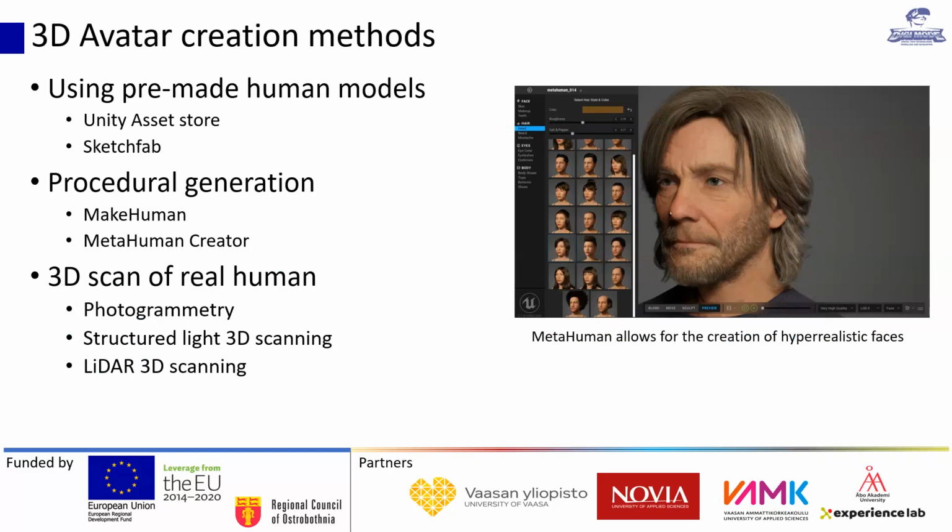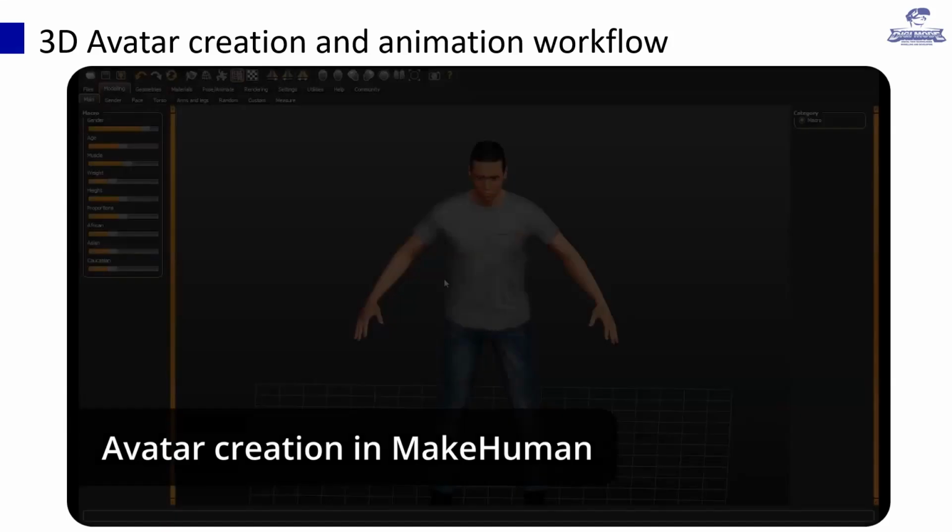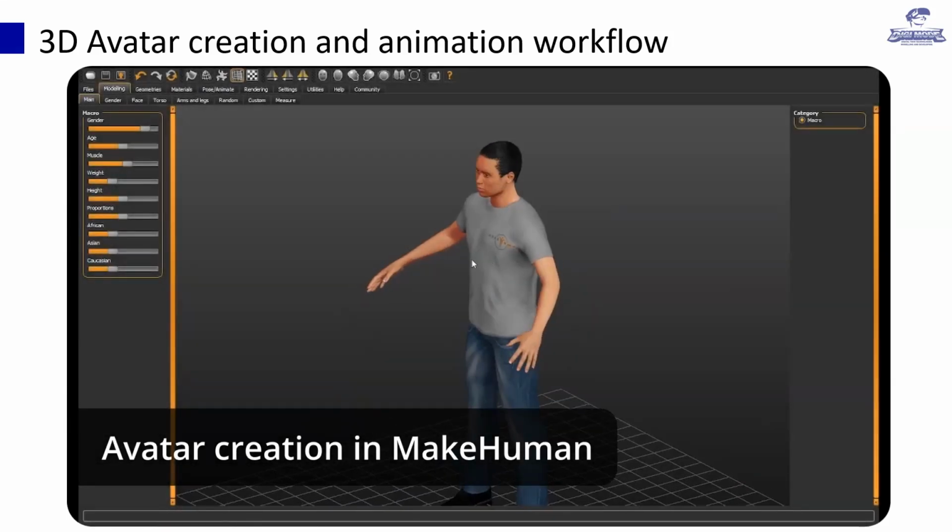Digital avatars can be created in a few different ways. They can be bought using pre-made models. They can be procedurally generated using tools such as MakeHuman or MetaHuman Creator, or they can be scans of real humans, as we saw before, as Tarnat showcased the 3D scanning.